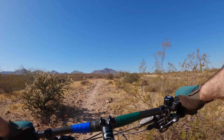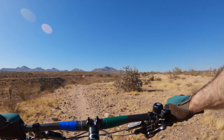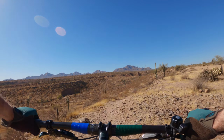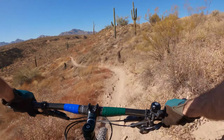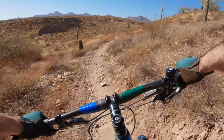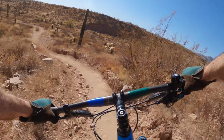I'm about halfway through the long loop now, and the trail character is pretty similar to the sport loop and the technical loop, but it does get you out a lot farther into the big open areas. So if you're gonna come all the way out here, I definitely recommend getting out on the long loop.